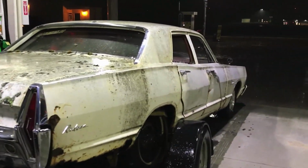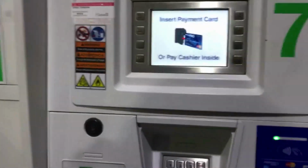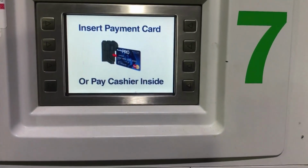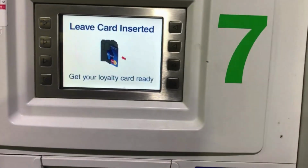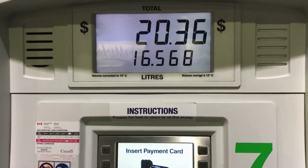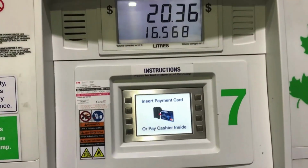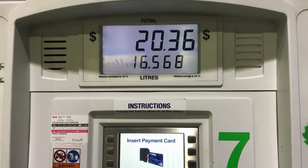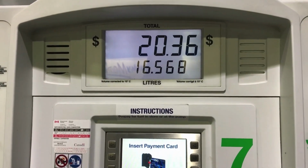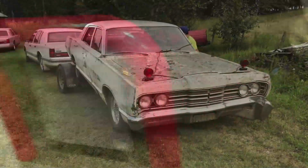Just had another fuel stop and you can see terrible rain here. So we're just going to get some gasoline here. Only $20 for that, not bad. We went about 150 kilometers, which is around, what's that? About 90 miles. Went about 90 miles on that.